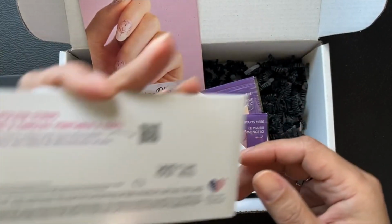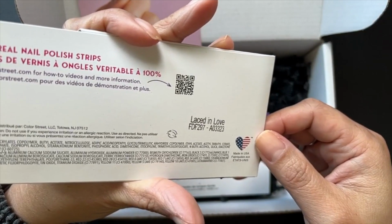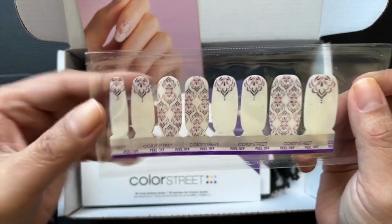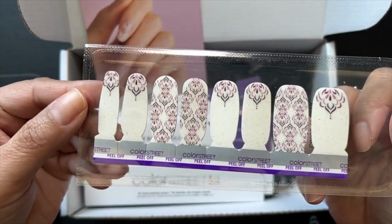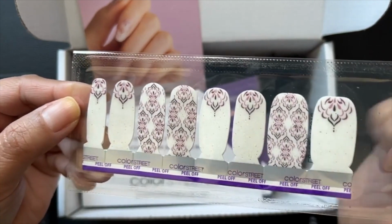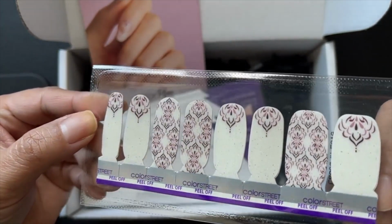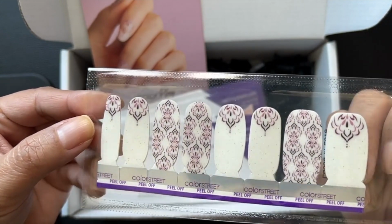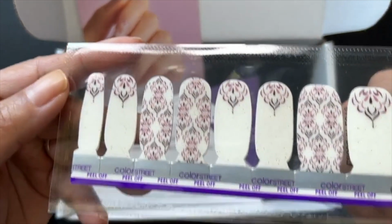Let's see. This one is called Laced in Love. Ooh, okay, that's cute. I like this. I'm assuming it's an overlay. It looks like a glitter. It almost looks like little flecks. I wonder if it's like a Prism Effects. Can you see the glitter?